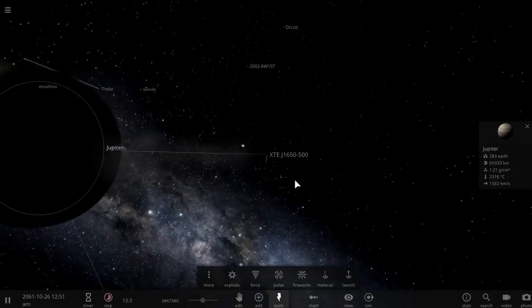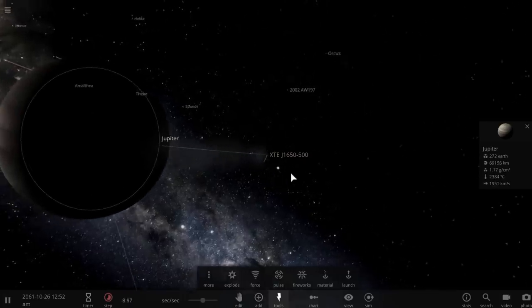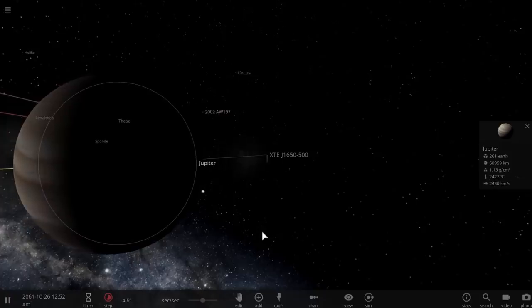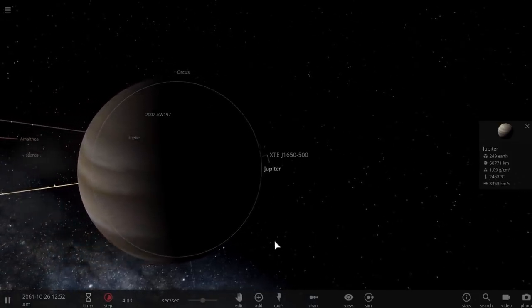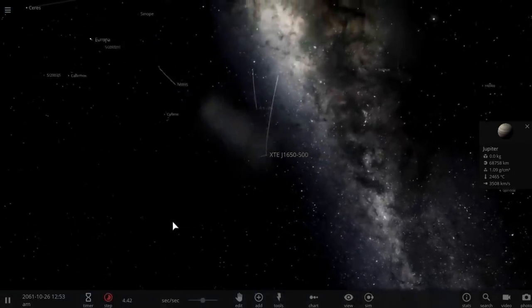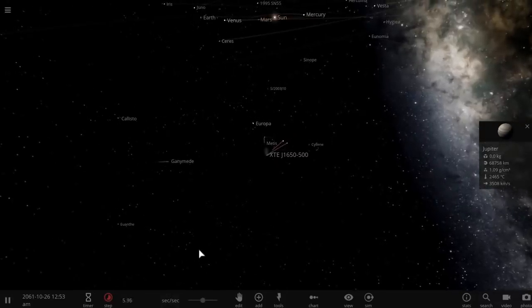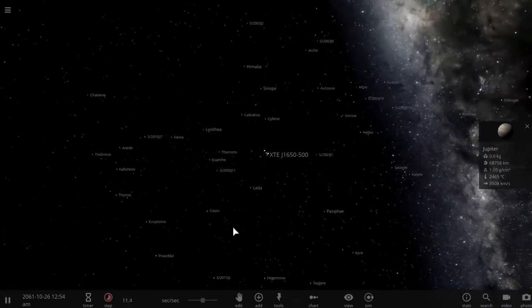And as you can see, the tidal effects of this tiny black hole start breaking it apart pretty quickly. It only took just under a minute for Jupiter to move several thousand kilometers toward the black hole and basically get completely sucked into it. And so the entire solar system is actually going to follow Jupiter, and it's most likely going to basically get absorbed by this black hole.